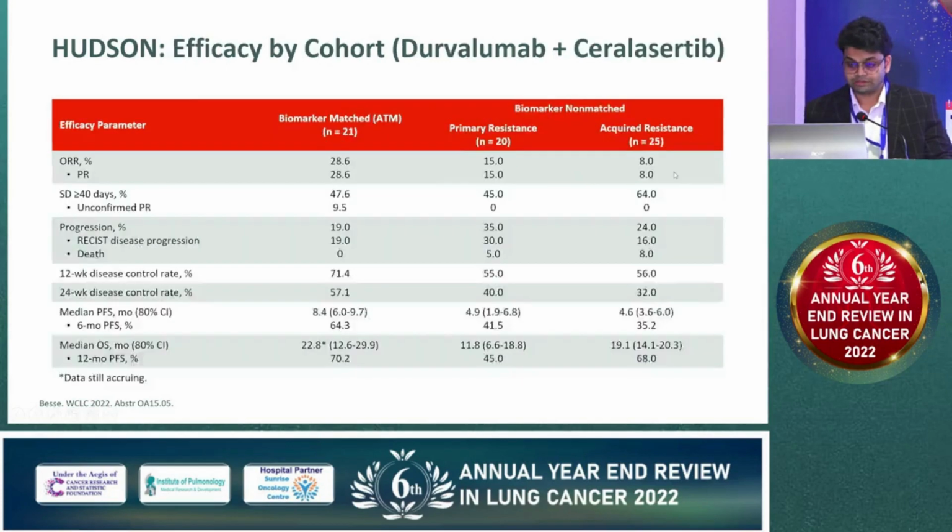When we see the efficacy of this combination, durvalumab plus ceralasertib, the response rate in the biomarker matched group was quite higher, almost 30%, while in the primary resistant group it was 15%, and in the acquired resistant group it was 8% only. Median PFS was better in the biomarker matched group in comparison to the biomarker non-matched group.